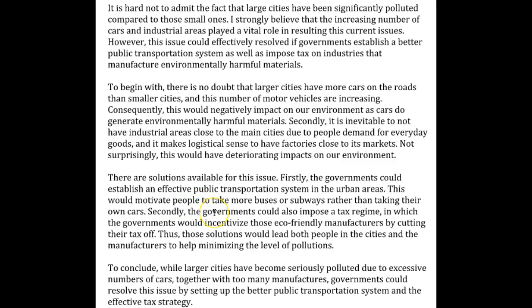Secondly, governments could impose a tax regime, because we've got secondly there, we don't need also as well, because this is saying, and further, additionally. Secondly, governments could impose a tax regime in which environmentally friendly manufacturers are rewarded with lower taxes.